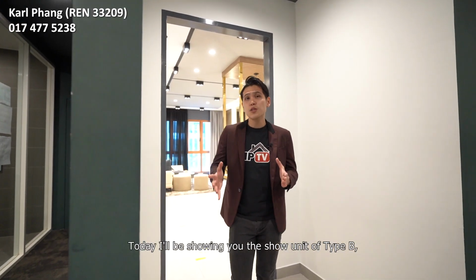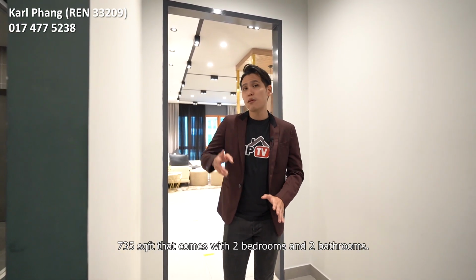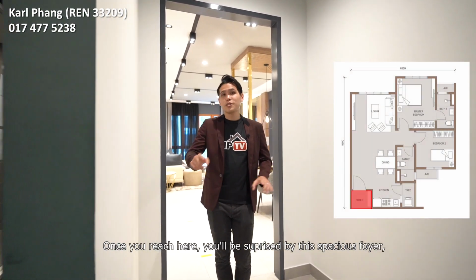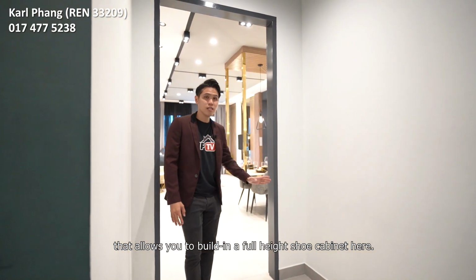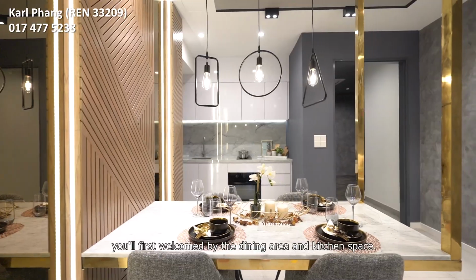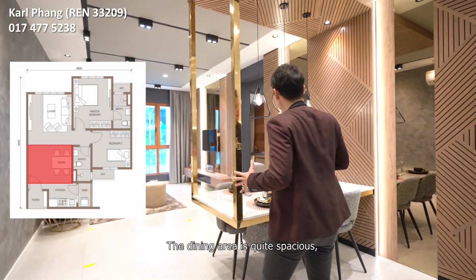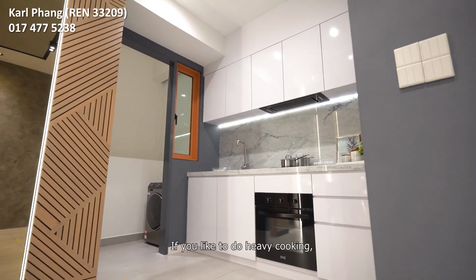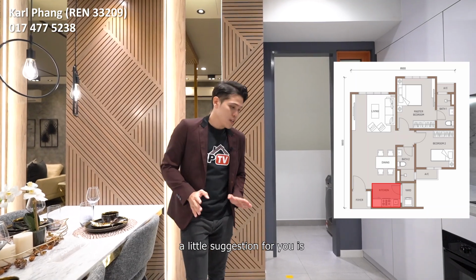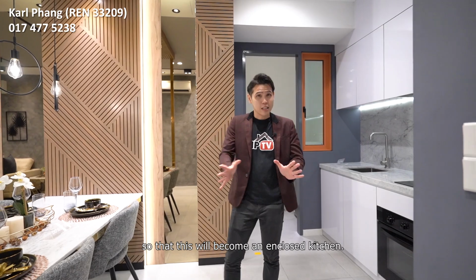So today I'll be showing you the show unit of Type B, 735 square feet that comes with 2 bedrooms and 2 bathrooms. Once you reach here, you'll be surprised by this spacious foyer that allows you to build in a full height shoe cabinet here. Then once you walk in further, you are first welcomed by the dining area and the kitchen space. The dining area is quite spacious, easily fitting 4 to 6 seaters. If you like to do heavy cooking, a little suggestion for you is you can do up a sliding door here so that this will become an enclosed kitchen.